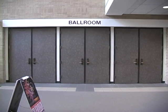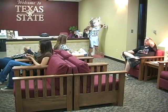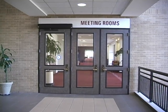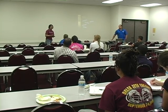On the third floor, you'll find the ballroom, which is always filled with events or entertainment. The visitor center and the parking garage payment kiosk are also on the third floor. The meeting rooms on the other side of the third floor are used by campus organizations for weekly and monthly meetings.